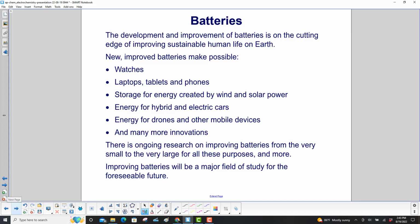The development and improvement of batteries is on the cutting edge of improving sustainable human life on Earth. New improved batteries make possible watches, laptops, tablets, and phones. Storage for energy created by wind and solar power. Energy for hybrid and electric cars. Energy for drones and other mobile devices. And many more innovations. There is ongoing research on improving batteries from the very small to the very large for all these purposes and more. Improving batteries will be a major field of study for the foreseeable future.